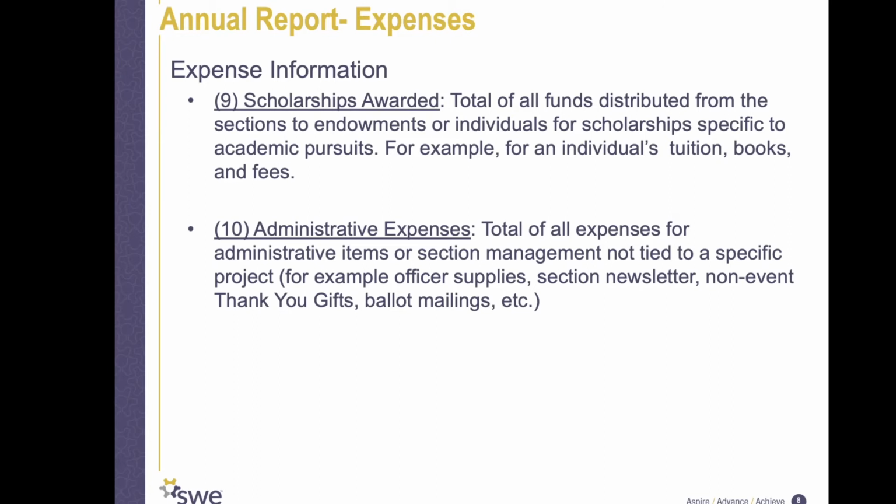The next expense category is the administrative expenses. So these are all of the things to run the section. So if you print out agendas or signs, if you have office supplies or have thank you gifts, that would fall into the administrative expenses category.